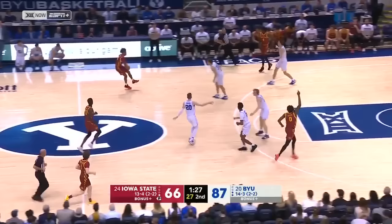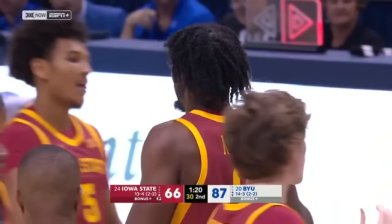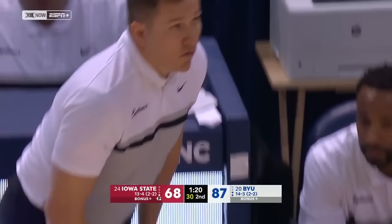Lob inside. Misfire by King, but he stays with it. Count it, and a foul for Trey King. King's plagued by early foul trouble in this one. Picked up four fouls early, but he continues the battle underneath. First full season with Iowa State. He was eligible December 18th last year, his second year, the transfer from Eastern Kentucky.